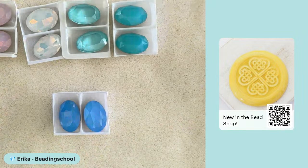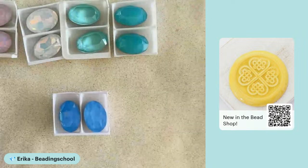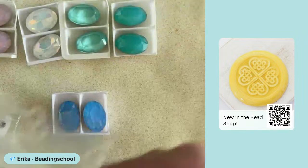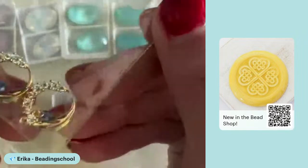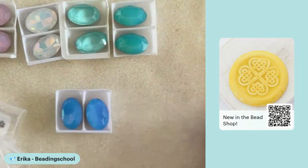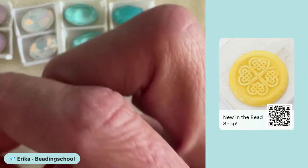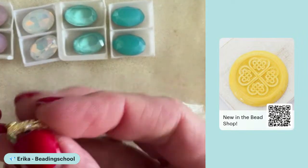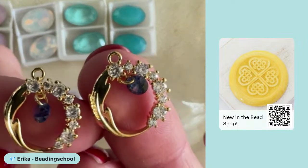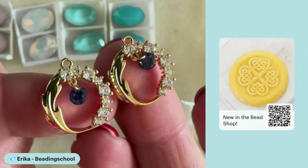And I got another package of goodies. My haul from the Beading School bead shop from previous week, dedicated to metals. So I have here the Fairy Forest charms. I also like to add extra things to the bead shop that go well with the theme that we are working with. So in case that we long for extra decorations that fit the style and the colors well, they are available for you.